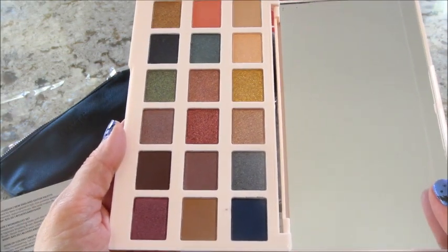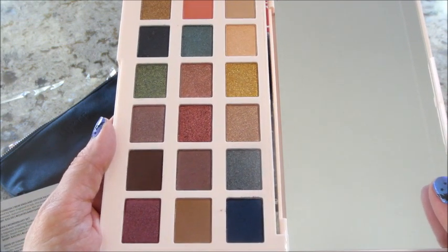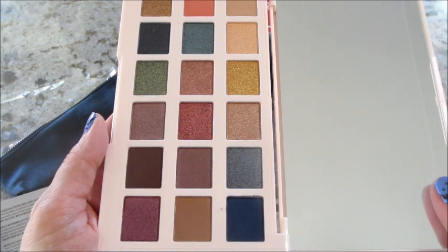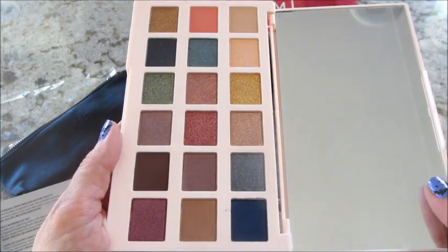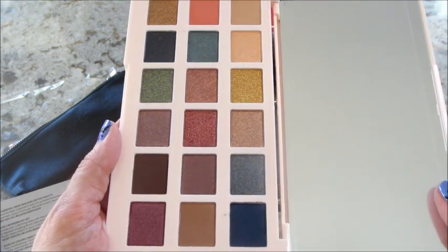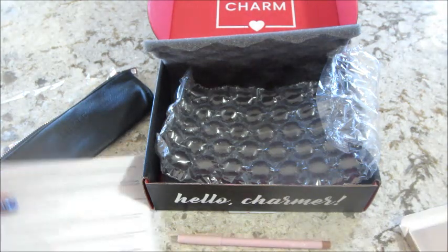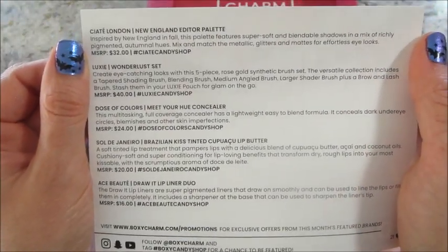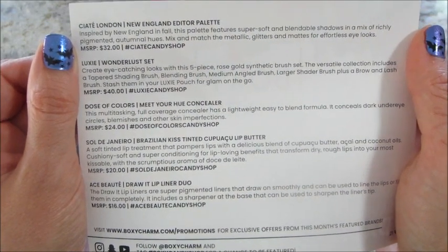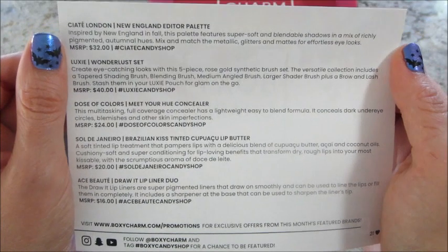And here's what that looks like. So a wide variety of colors, mainly has shimmer. There's a few that are matte though, but very pretty. And definitely worth a $25 value, that's for sure. So I will show you the card one more time just so you can see the retail values. This is about $132 roughly value in that box.